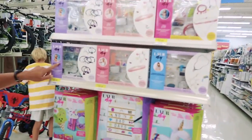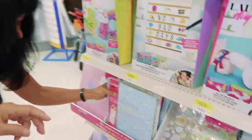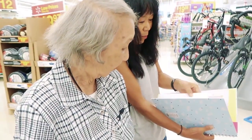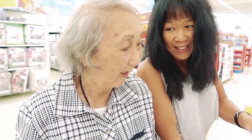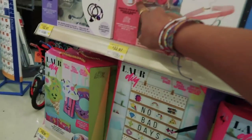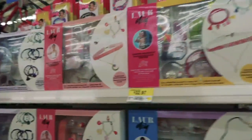No, look. It's me. This is all LAUR DIY stuff. This is all my LAUR stuff. Look at my face. And these are all of my stationery. This is all hers. This is on the corner of this month. Look at, this is on the corner of that month. Moose! It's a moose. That's me. That one's me. That's me. That doesn't look like you. That doesn't look like me?